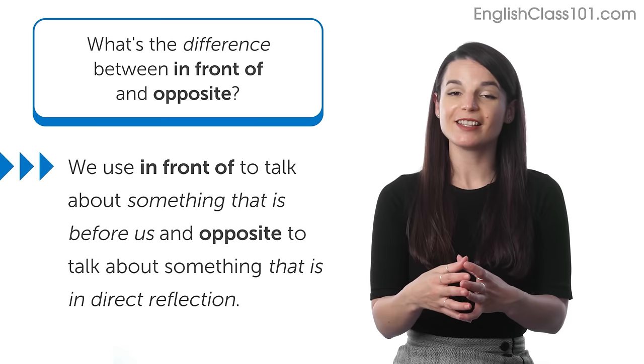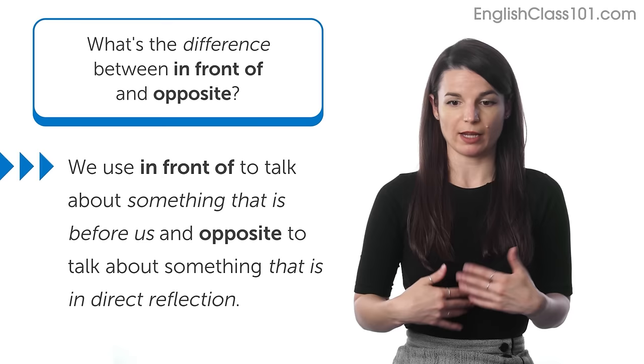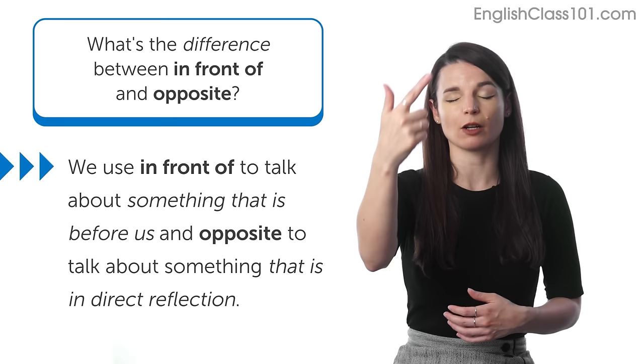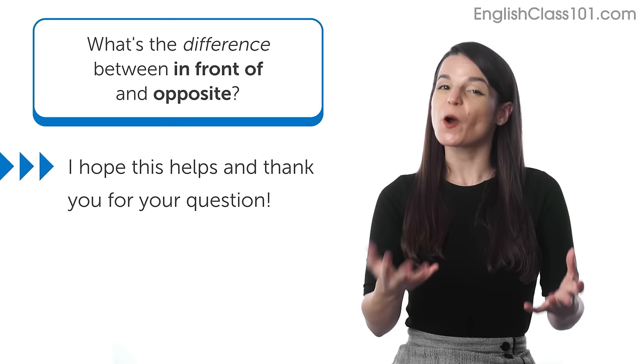So in sum, we can use in front of to talk about something that is before us. Anything that is before us that we can see or that we can interact with, that thing is in front of us. That's our position. On the other hand, opposite is used when there's a reflection happening. So one person is here, one person is there. One house is here, one house is there. They're equal sorts of things. This is how we use opposite to talk about position. So I hope that this helped you understand the difference between in front of and opposite.